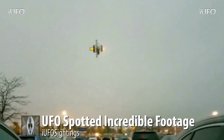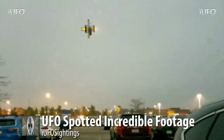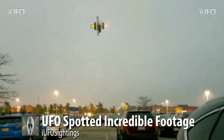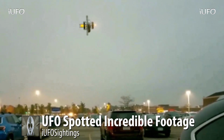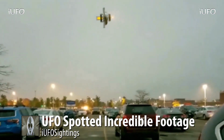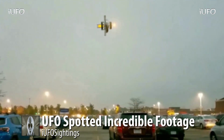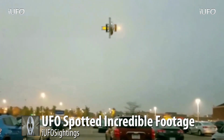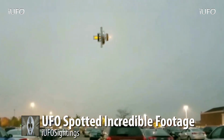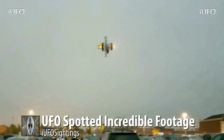But here's a close-up. Look at this UFO. Looks like multiple parts to it. What is this? And if you look at the back there, it looks like some kind of energy. And then in the front, it has like a blinking light. Very interesting. Once again, this was in South Carolina at a shopping center over here.